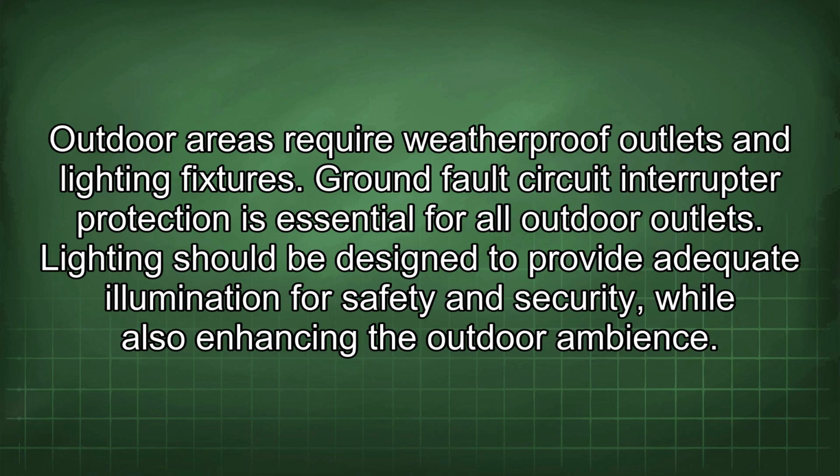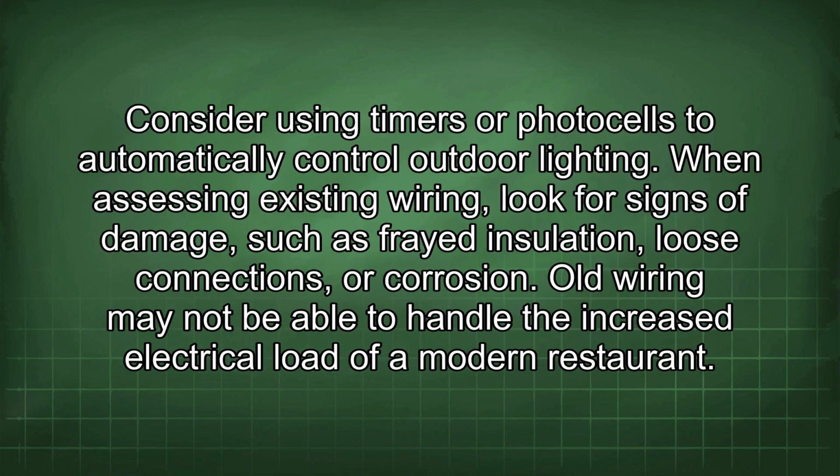Outdoor areas require weatherproof outlets and lighting fixtures. Ground fault circuit interrupter protection is essential for all outdoor outlets. Lighting should be designed to provide adequate illumination for safety and security, while also enhancing the outdoor ambience. Consider using timers or photocells to automatically control outdoor lighting. When assessing existing wiring, look for signs of damage, such as frayed insulation, loose connections, or corrosion. Old wiring may not be able to handle the increased electrical load of a modern restaurant.